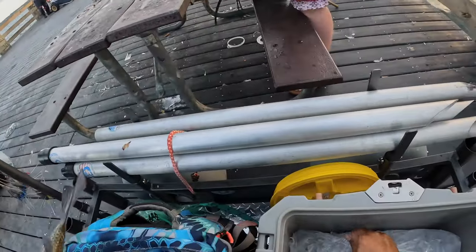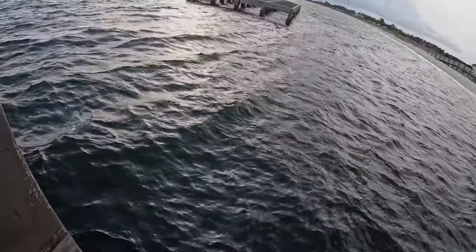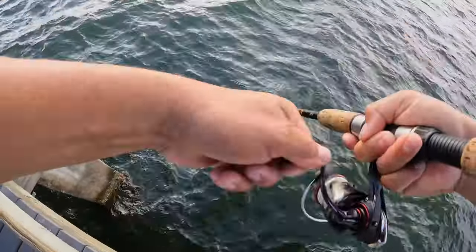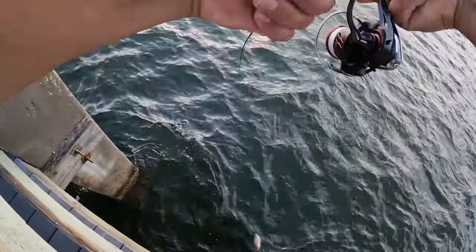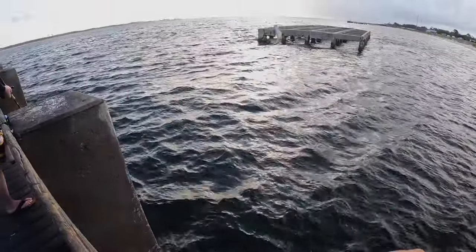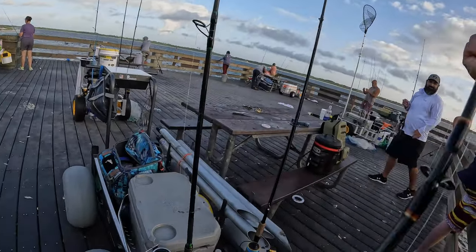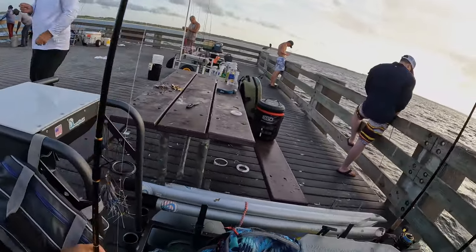Or if you're out hunting, you don't have the internet to pull up the regulations. You're going to go. Fish on, guys. That's a good one. Oh, yeah. Mangrove number 4.